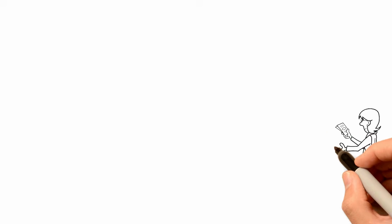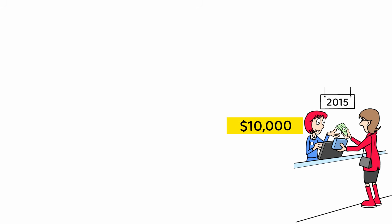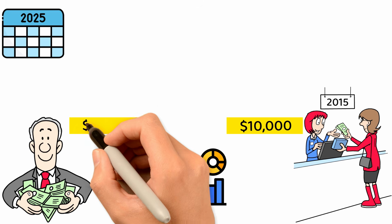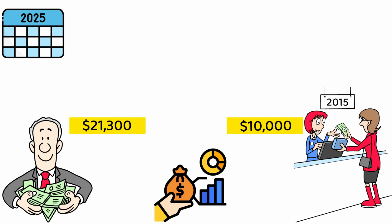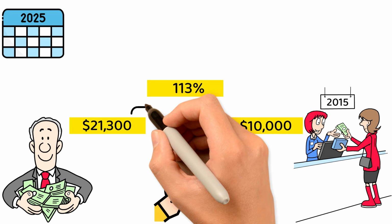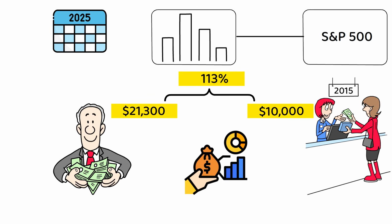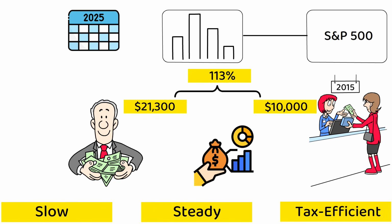If you had invested $10,000 into SCHD in 2015 and reinvested the dividends, by 2025 your position would be worth roughly $21,300. That's a 113% total return over 10 years, with significantly lower volatility than the S&P 500. Slow, steady, and tax efficient.